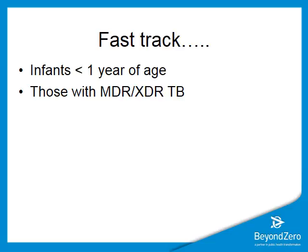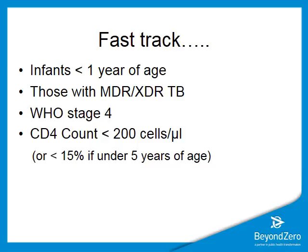Children with MDR and XDR TB need to be prioritized for ARVs, but the actual interval of how soon we would start them on ARVs will depend on the MDR TB consultant. Any child with stage 4 disease, we would also want to start within a week. And any child where the CD4 count is under 200, or we would use the CD4 percentage, under 15% in children under 5 years of age.